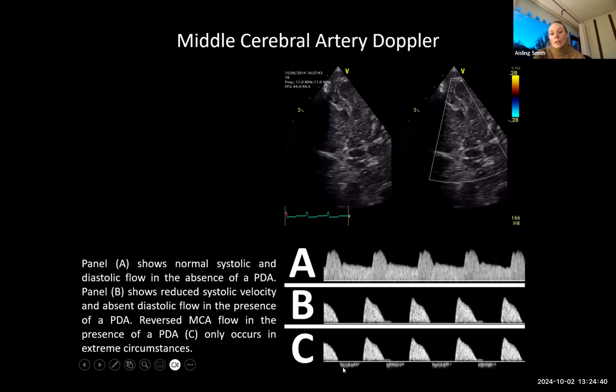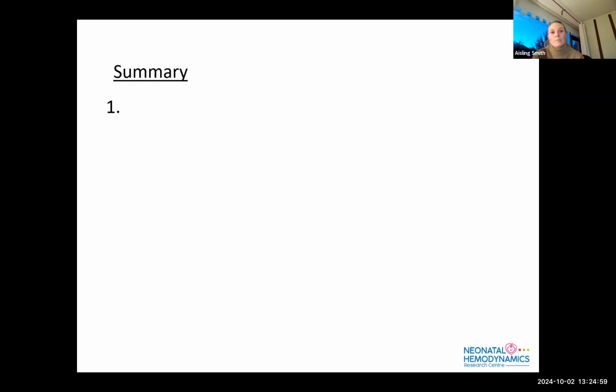And in C, you can see there's actually reverse diastolic flow in the celiac artery. This shows that if it's a situation like panel B or panel C, it's at least a moderate, if not severe, hemodynamically significant PDA that's exerting a negative impact on the blood flow and supply of oxygen to the brain.